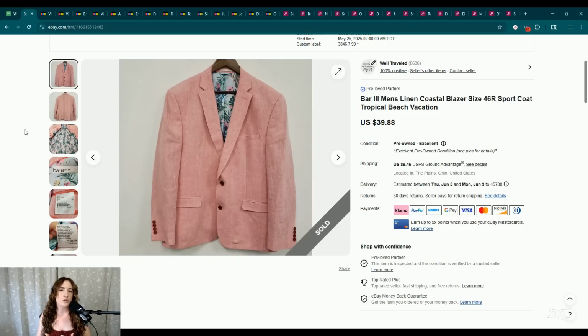Next up, this is more of a factor stacking piece, but also sell-through rate based. Because if you do a generalized search for men's linen blazers, not including brand, you're going to see a very high sell-through rate on eBay for an overall general category. It's pretty high. So any men's linen blazer, I am at least looking up. I try to stick to the modern style ones. If you find a linen in a vintage style, those don't do as well. But definitely the more modern ones can.